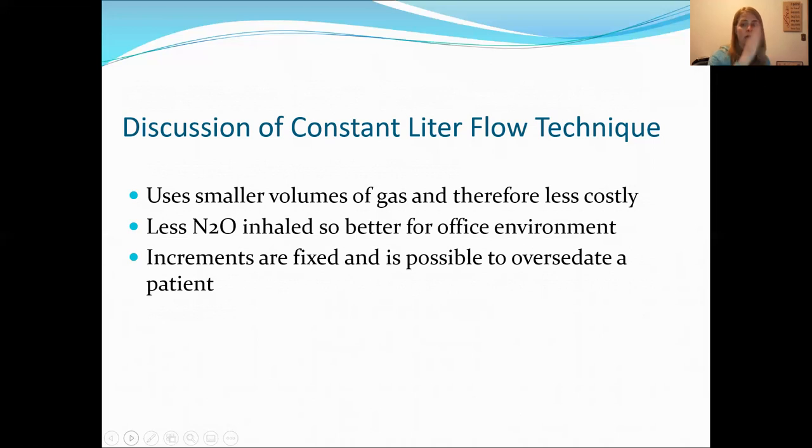You could get them from the stage of anesthesia that we would like, stage 1, and they could slip into stage 2, which is delirium, and we don't want that.